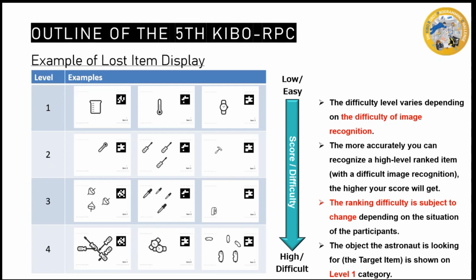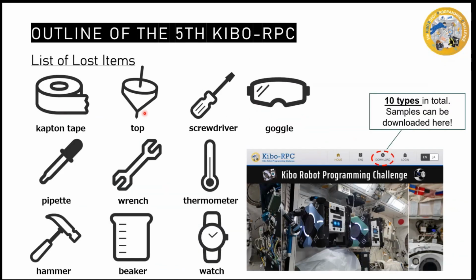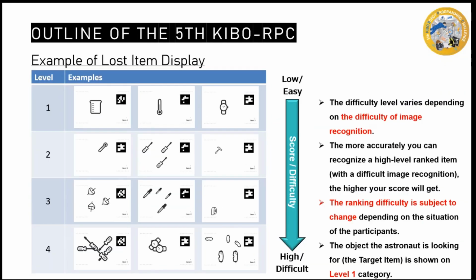You have to note also that level 1 corresponds to the template image of the item that you saw on the previous slide. And this is the kind of image that the astronaut will ask you to search for as a target item. They will show you this level 1 image. Also note that the ranking difficulty can be changed.